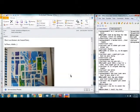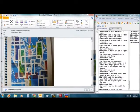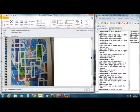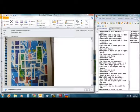All right, let's see. And then here is an abstract art journal entry from Athala. I like that. That's pretty. Did she blow white paint around with a straw? Is that what that looks like? That's pretty. I wish she were here so she could tell us about it.